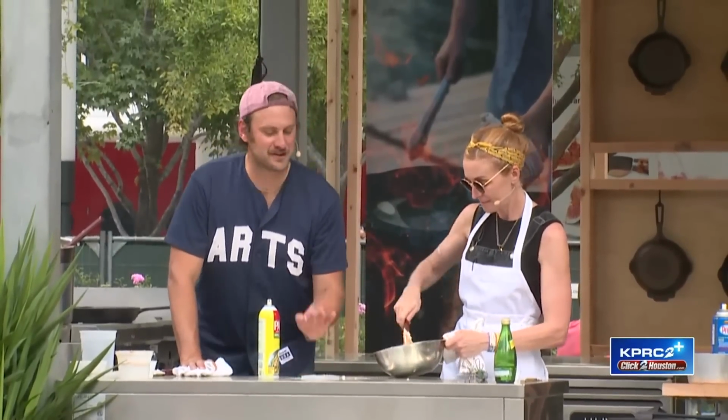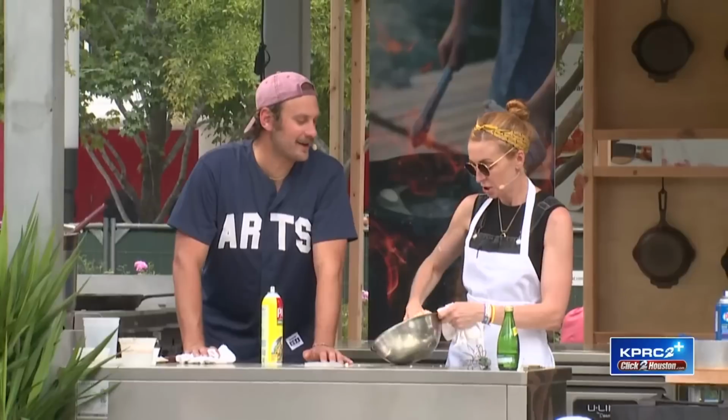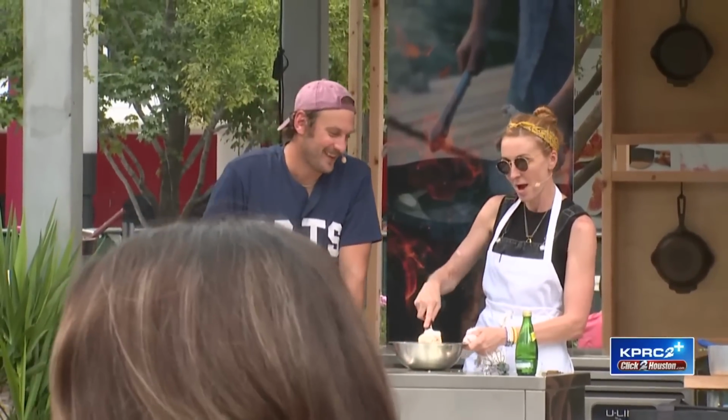I like the little extra note of toast in the Rice Krispies. You're into it. I like that a lot. Do you want a little pinch nibble? No, I'll wait. You're gonna wait? I might have eaten one already. Oh, I thought he wasn't a dessert guy.